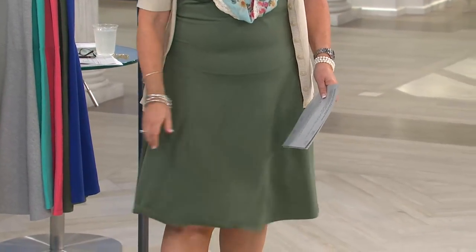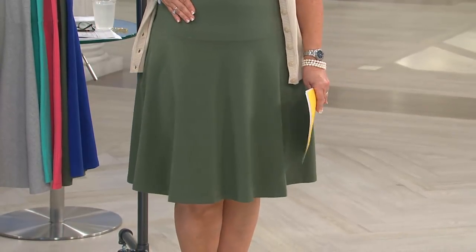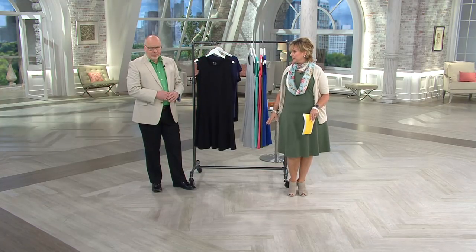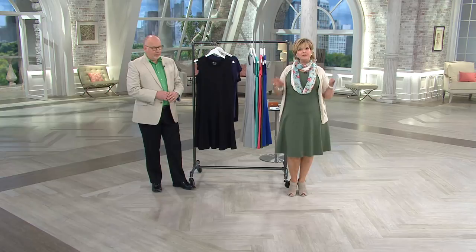And look at me, I'm 5'6" and a half. It's a nice length. It's not way up here. I'm not showing too much of my leg. It's also not below my knee. Doesn't look fuddy-duddy. It's just at the knee for most average height girls. So you're gonna like that too.